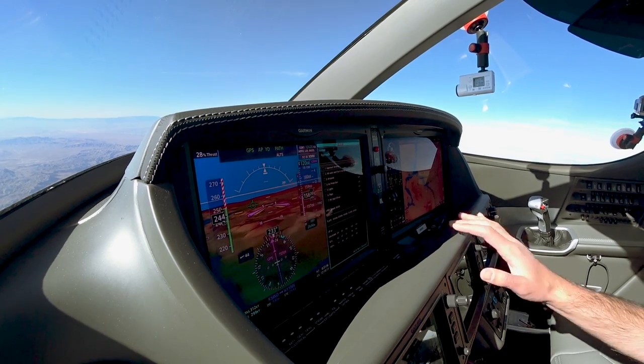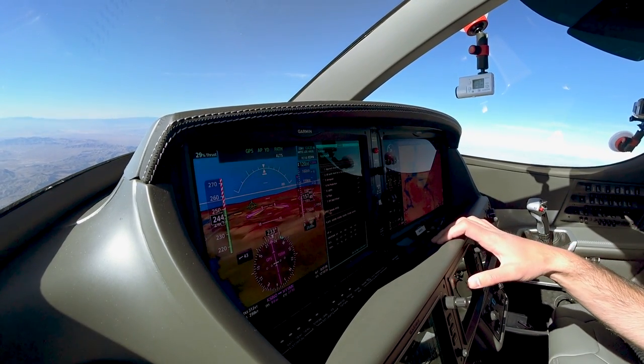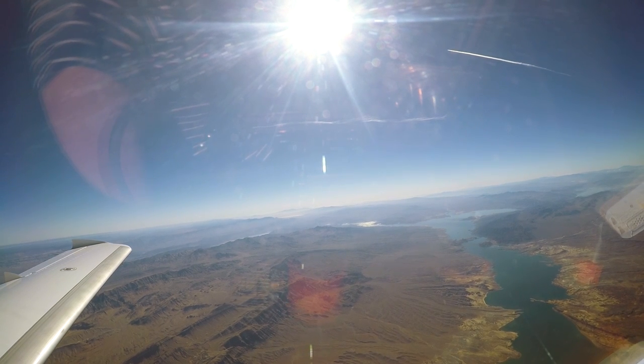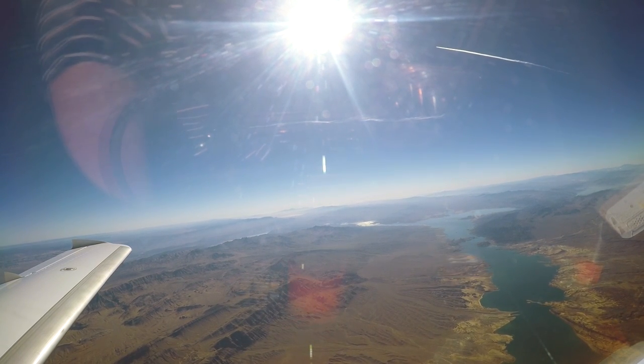Center, South 4332, flight level 260, descending flight level 240. 5 Mike Whiskey, Las Vegas approach 125.6, have a great day. 125.6, Vision Jet 5 Mike Whiskey, good day.